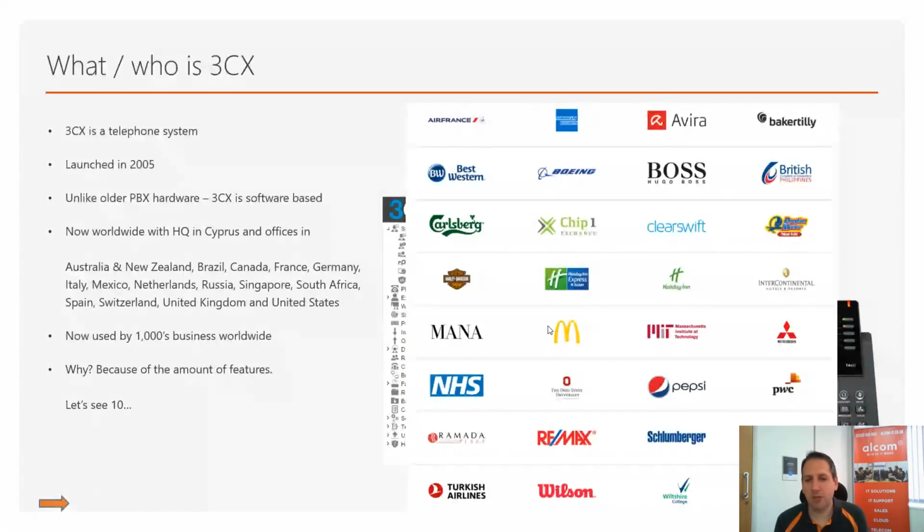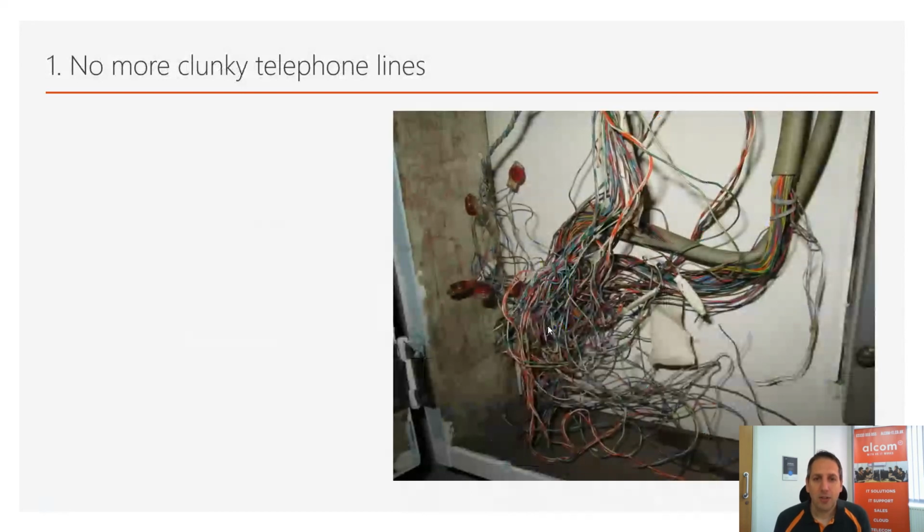Now, we could go on for hours and hours about all the features that are available. I'm just going to run you through 10 of what I think are the best features of 3CX. Firstly, no more clunky telephone lines. I'm sure many businesses have got a little pile of lines like this within their offices. Our 3CX phone system does away with that.